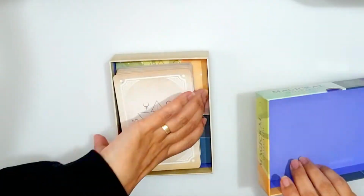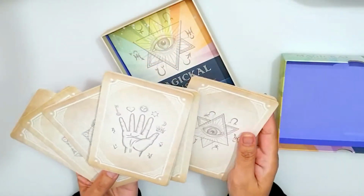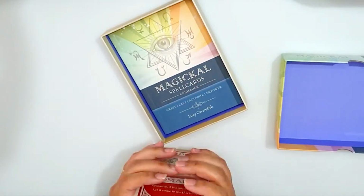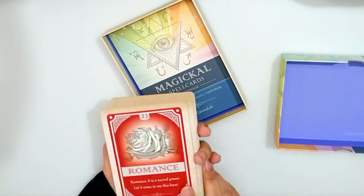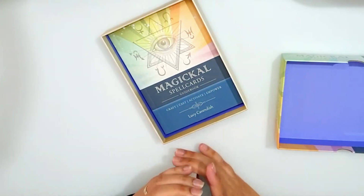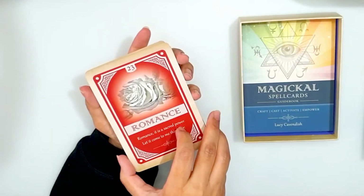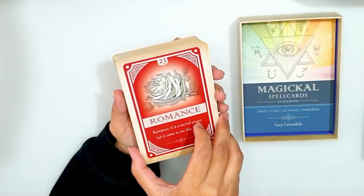The next one is the Magical Spell cards by Lucy Cavendish, something like that. And these cards are beautiful. I love the cover of it, or behind the cards. I love the cards themselves. They're just gorgeous.